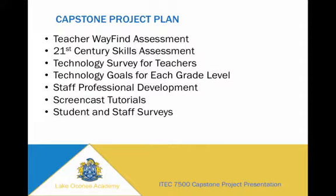I have technology surveys to the teachers to determine their needs and wants in the area of technology. This would help drive future training and professional development. I would use the survey along with the Common Core and Georgia performance standards to meet with each grade level and create technology goals for each grade level.